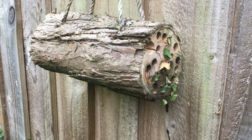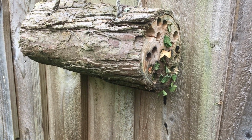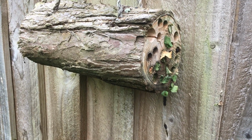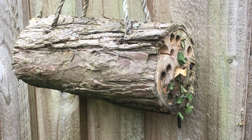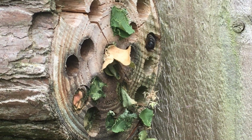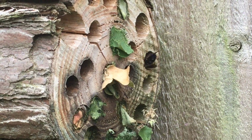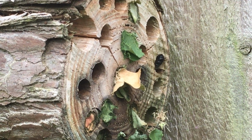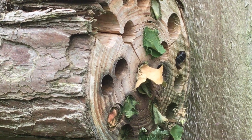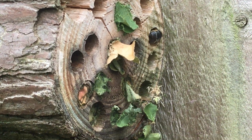They're beautiful. Take a closer look at this one. Look at that. Solitary bee at work. Isn't that beautiful? Bit of a zoom there. There you go. Look at that. I thoroughly recommend getting these for your garden. As I say, they are perfectly safe. Trust me, it wouldn't be this close if it wasn't.